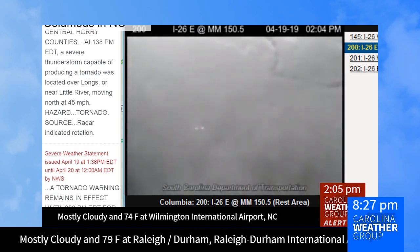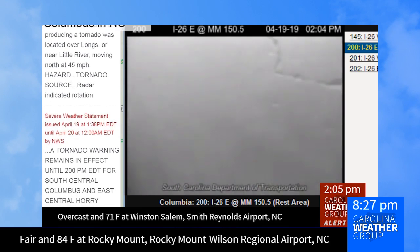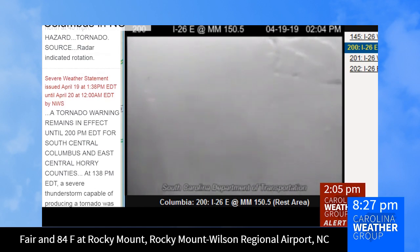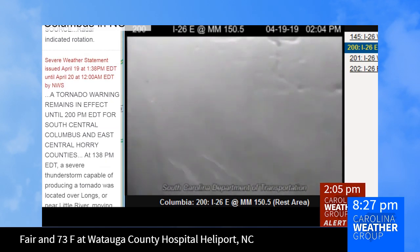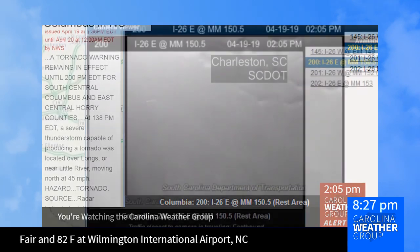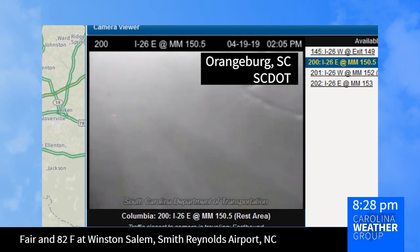Wow. All right, yeah, you can see this. This has got to be 60-mile-per-hour winds moving through. Yeah, I believe that. This is moving through very quickly. And again, this tornado, if there's a tornado in here, it's going to be rain-wrapped. And it looks like if there's a circulation, it's crossing I-26 right now.